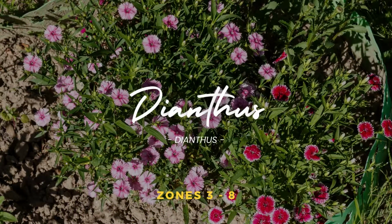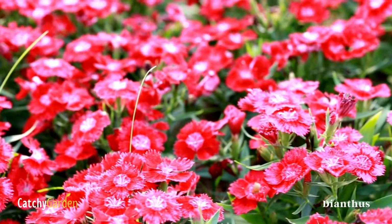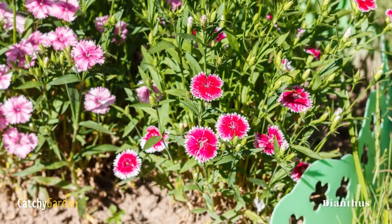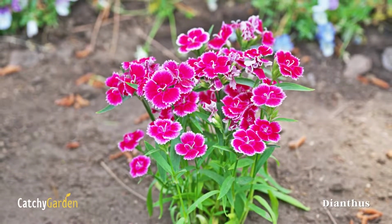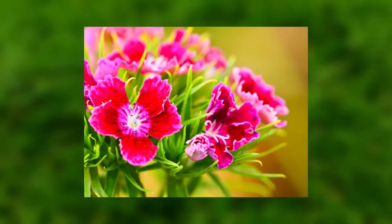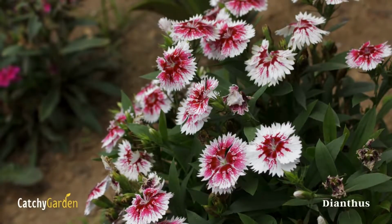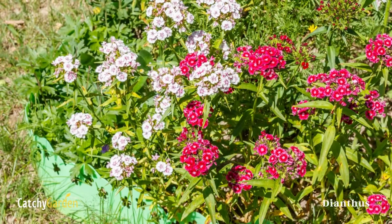Number 6. Dianthus. Dianthus, also known as pinks, comes in a kind that thrives in alpine conditions and is hence ideally suited for many types of alpine rock gardens. Another mat-forming perennial, D. alpinus features attractive pink or cerise flowers in the summer, is hardy in zones 3 to 9, and thrives in a well-drained spot in full sun with alkaline or neutral pH.